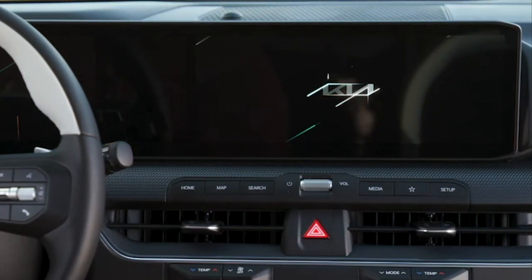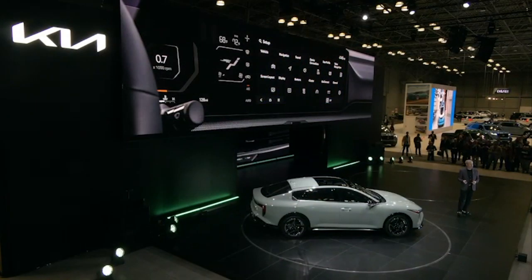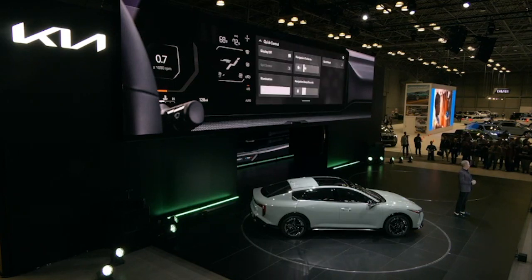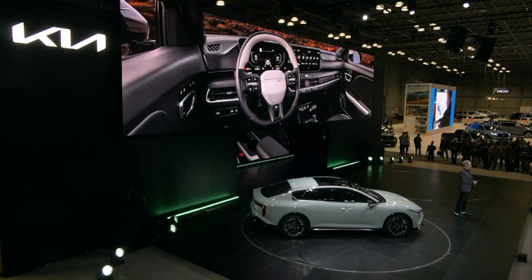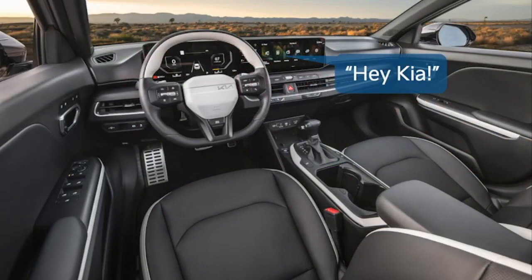The system processes faster than any previously offered on a Kia vehicle and enables standard wireless Apple CarPlay and Android Auto across all trims. The technology also prioritizes your needs, making frequently used quick controls available with a simple swipe of the screen. An even easier way to access vehicle functions is by interacting with Kia Connect's available voice assistant. Just say, "Hey Kia," to gain voice control access to functions such as climate control and audio.